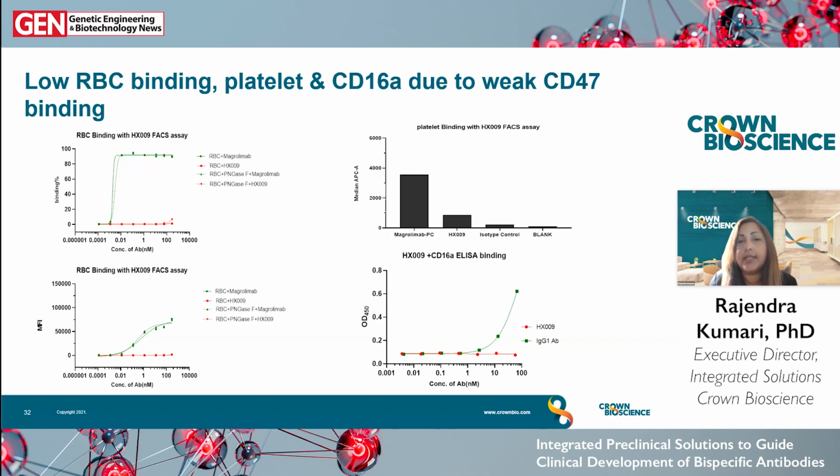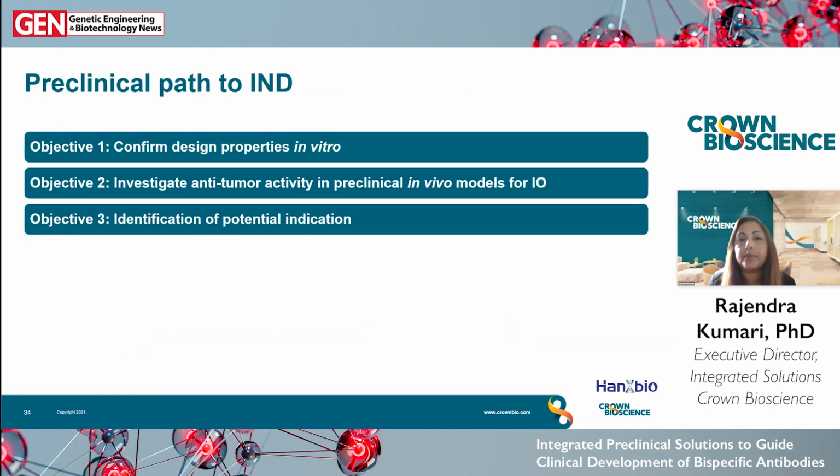And also in the CD16A binding assay that can be used to monitor binding of IgG-Fc regions to the human CD16A receptor. This is obviously typically used to select the most potent antibody for use in ADCs. Here showing the opposite, and the lack of binding of HX009. So this therefore supports the design rationale for avoiding drug-induced thrombocytopenia and anemia, which is observed in many of those anti-CD4 targeting therapeutics.